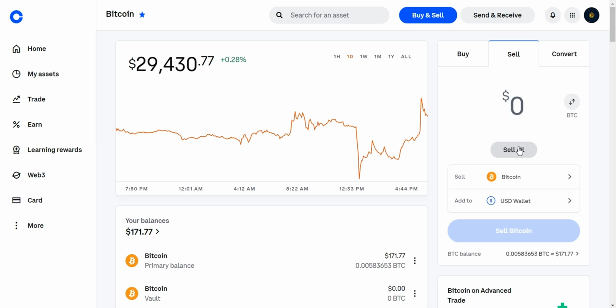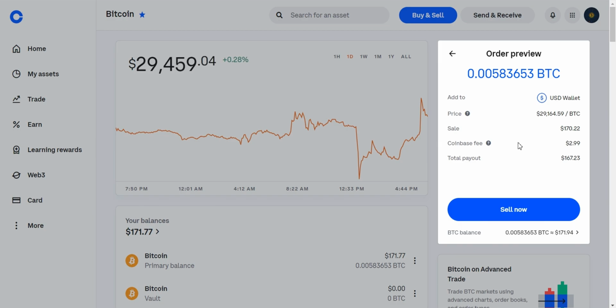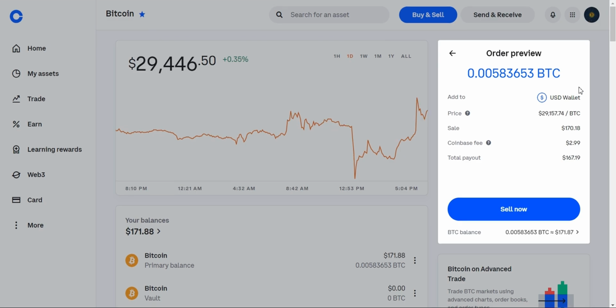Now, specify the amount of Bitcoin you want to sell. You can enter the amount in Bitcoin units or your local currency, and Coinbase will automatically calculate the equivalent. Double check all the details of your sale, including the sell amount, payment method, and the estimated amount you'll receive after the transaction. Click on Sell Now to confirm your sell order.